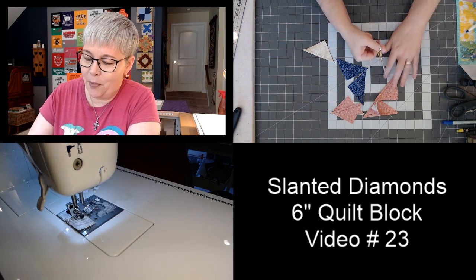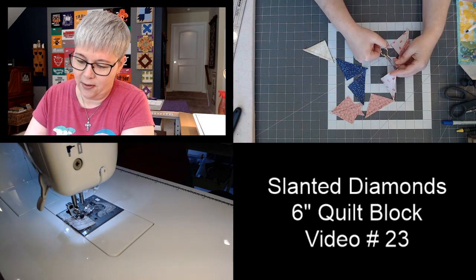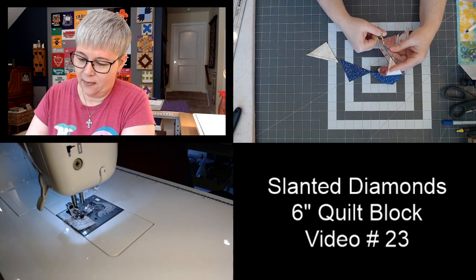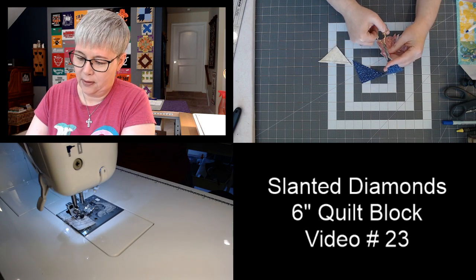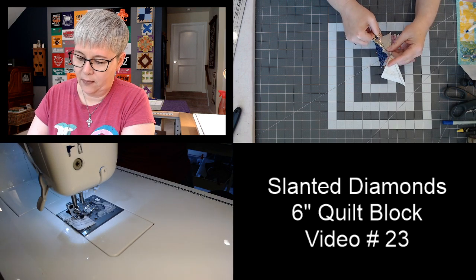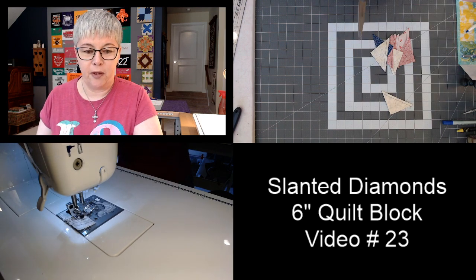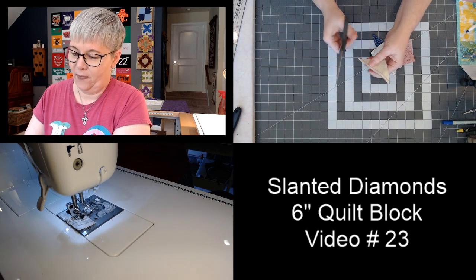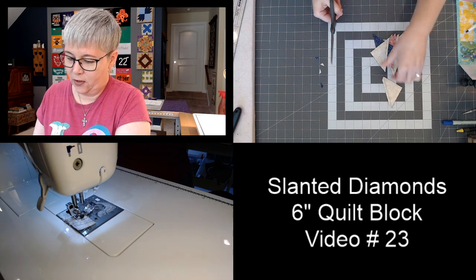I'm gonna go ahead and snip all of these apart. Snip, snip, snip, snip. And then I'm going to trim off these little dog ears before I press, just like this.